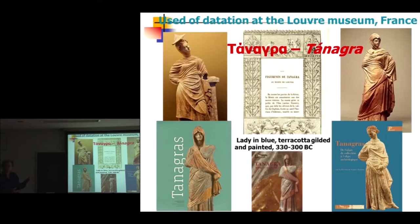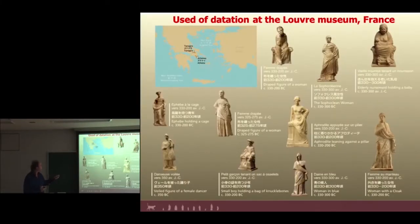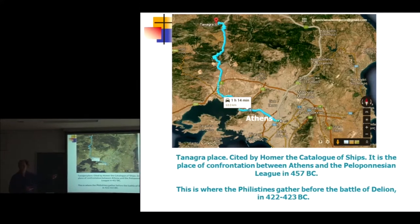So first example that I want to show you, in the Louvre there is a lot of pottery like that. They are coming from this part of Greece, Tanagra. So it's approximately 53 kilometers from Athens. So you see, it's not the Shinkansen. 53 kilometers, 1 hour 14 minutes, because the roads in Greece are very narrow, and you cannot go very quickly.